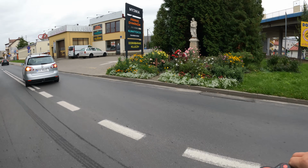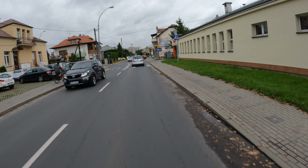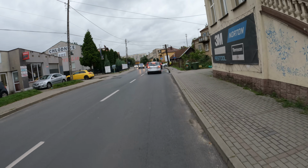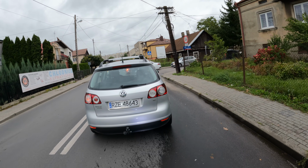GoPro 10. And here we go. Okay, so okay, we have to wait.